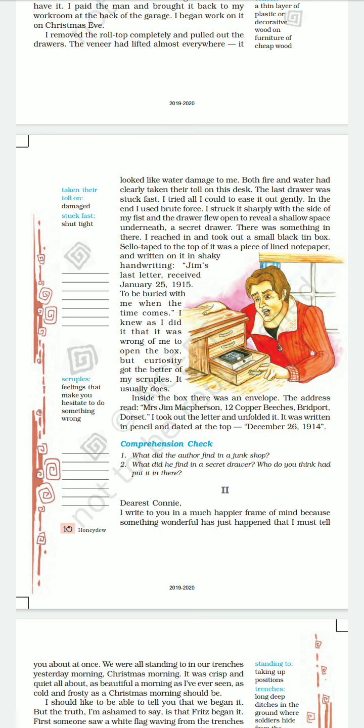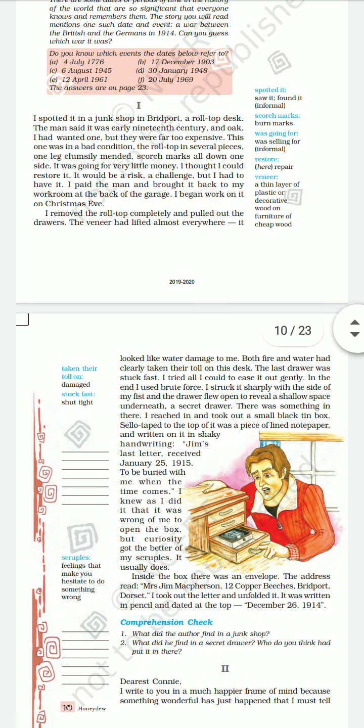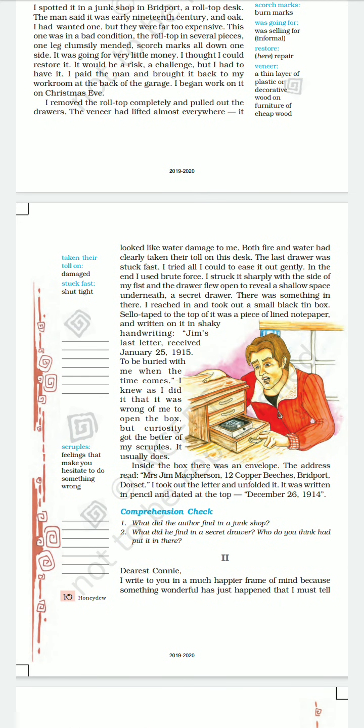Inside the box there was an envelope. The address read Mrs. Jim Macpherson, 12 Copper Beeches, Bridport, Dorset. I took out the letter and unfolded it. It was written in pencil and dated at the top December 26, 1914. So this particular letter that our author got was dated December 26, 1914. He has got this letter almost on Christmas Eve. Now he has a lot of thoughts going through his mind. He thought whether to open it or not, but curiosity won. He opened the letter, found this address, unfolded the letter, and read the date.